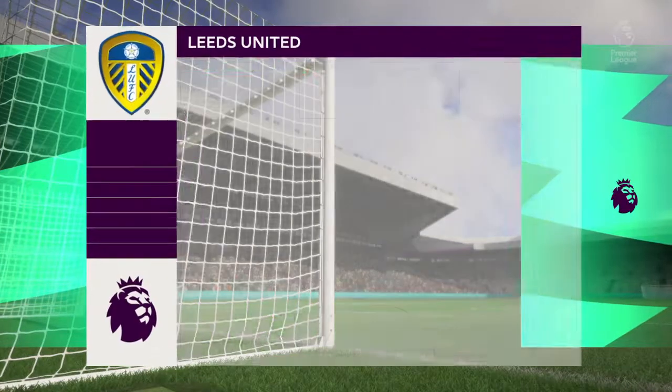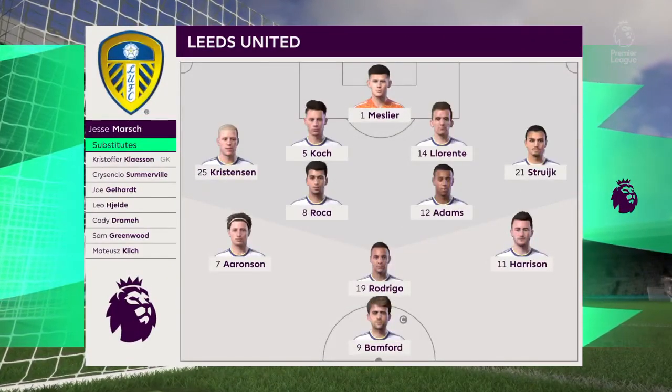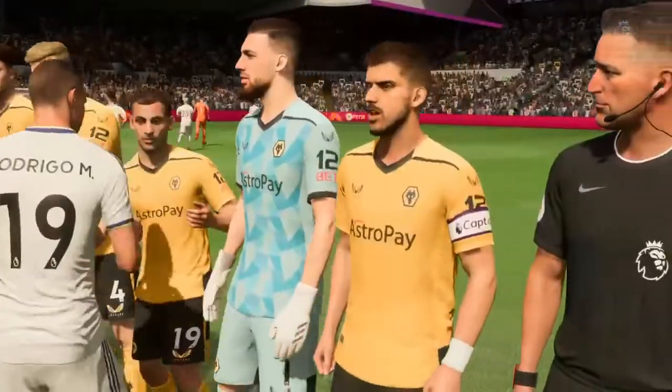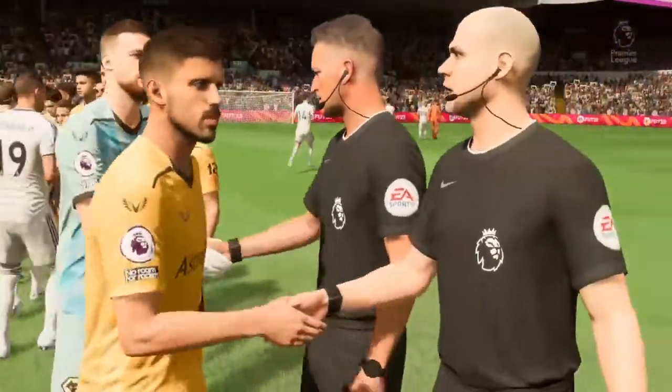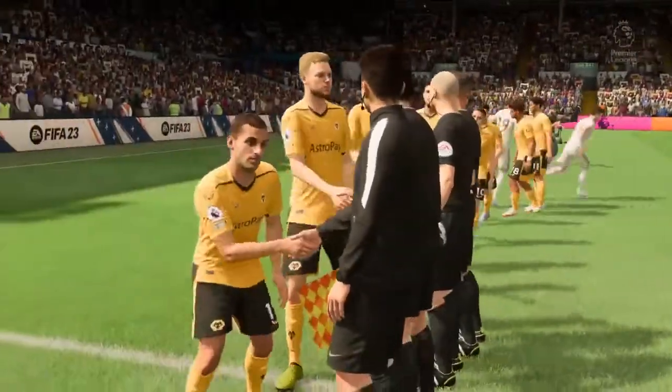Number 5, Robin Koch. Number 14, Diego Llorente. Number 21, Pascal Struijk. Number 8, Mark Rocker.